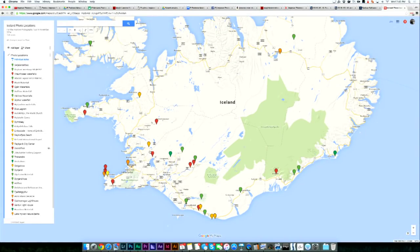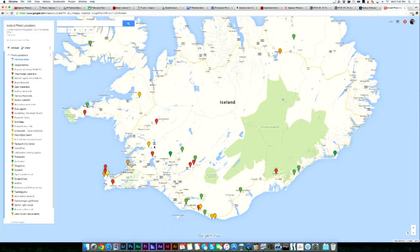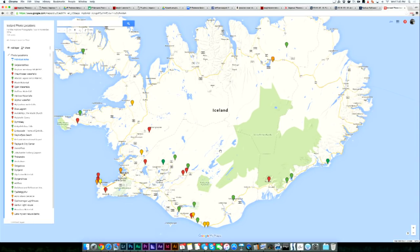So I have my Iceland photo locations that I've been gathering. Anytime I see an awesome photo online that's Iceland, boom, I find the location, do whatever I can. I'll message the people and say, hey, where is this? And I'm adding it to my Iceland map. And then it's plotted on here so that once you have it on a big map, because otherwise, you just have this list of photo locations and you're just going to be traveling randomly between them.